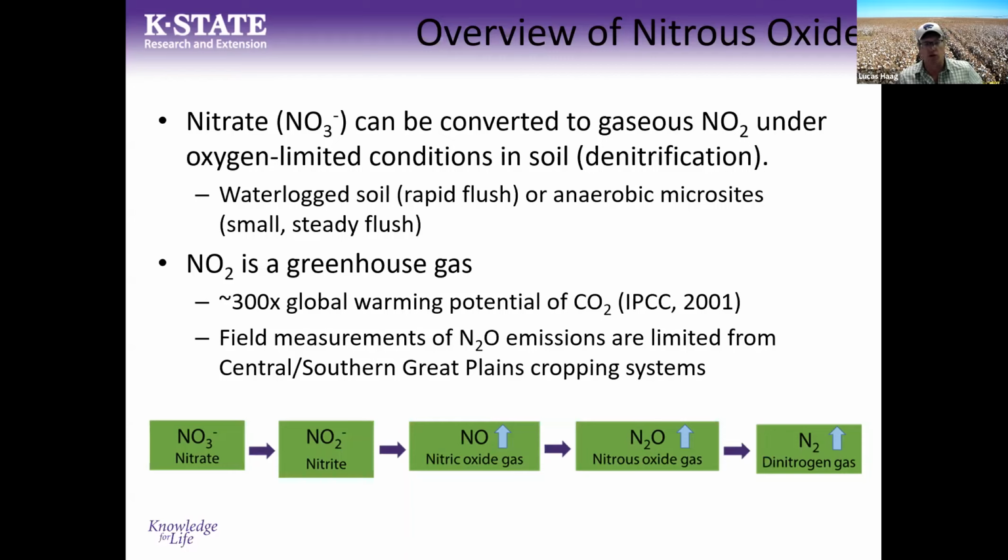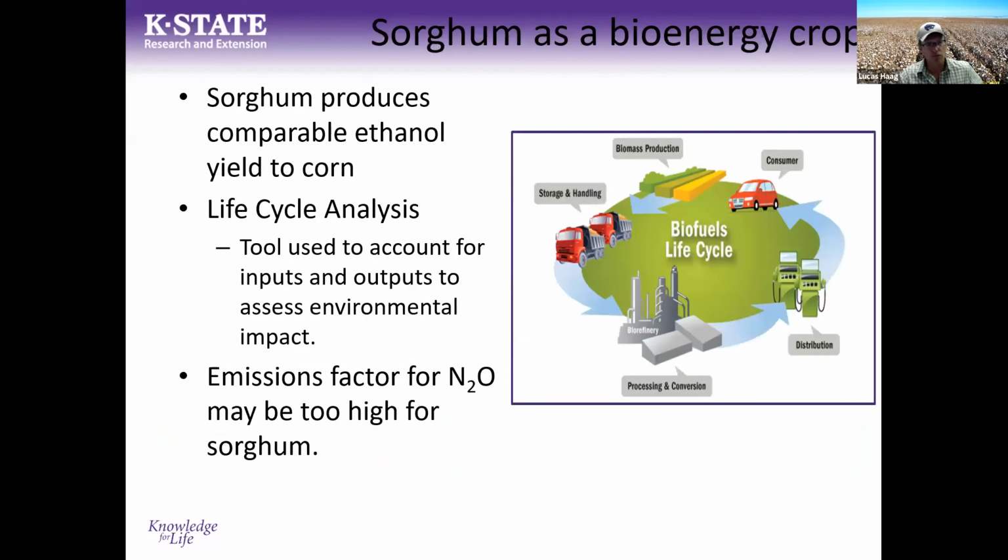I don't want to get into the weeds on the whole global warming thing, but the deal is the folks that are doing these estimates, nitrous oxide gets dinged really hard because it's got about 300x the warming potential of what CO2 does. And so when they're doing life cycle analyses on these things, we get dinged really hard for nitrous oxide emissions. This ties into something called CARB, the California Air Resources Board. They do a lot of these life cycle analyses.